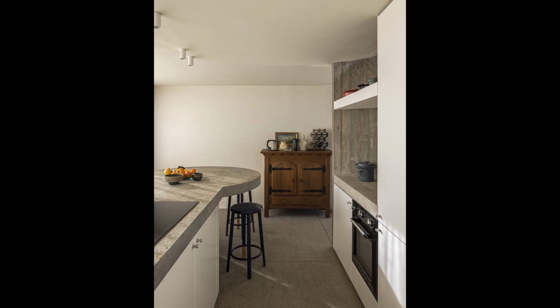In the kitchen, the villa's concrete theme returns in a functional and beautiful way. A massive concrete island anchors the space, its thick, solid form feeling like a permanent part of the building structure. Paired with clean white cabinetry and modern appliances, it's a perfect blend of the raw and the refined. What's wonderful about this kitchen is how it doesn't feel like a separate utilitarian zone. It's fully integrated into the living and dining areas, maintaining the same sense of warmth and character. The wooden cupboard in the background adds a touch of history and soul, making the space feel like it's been lived in and loved for years.